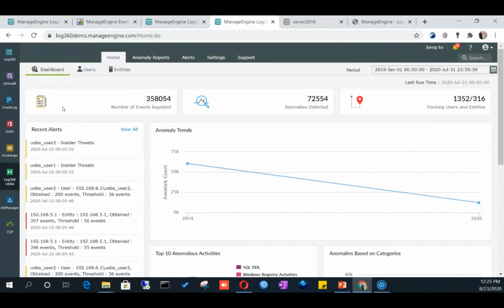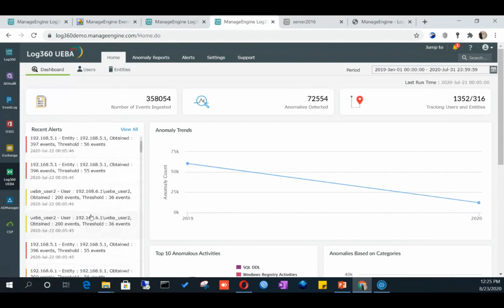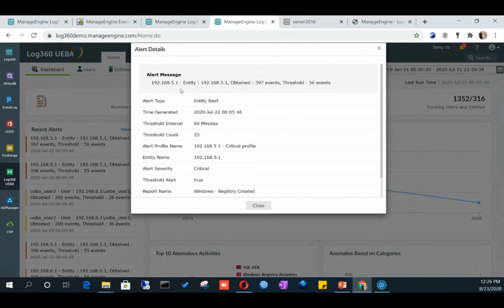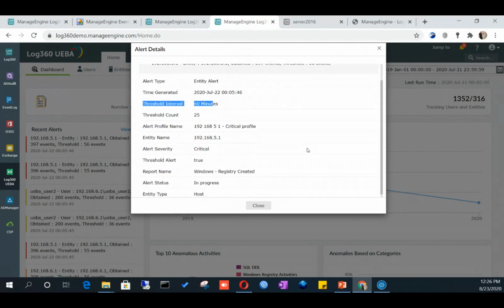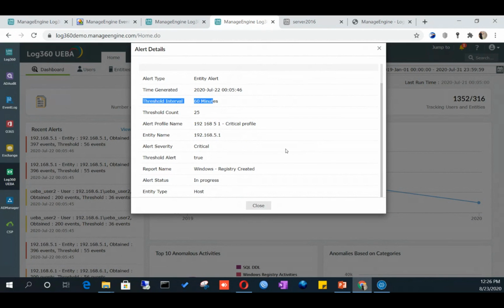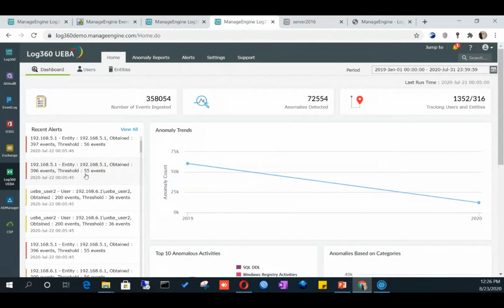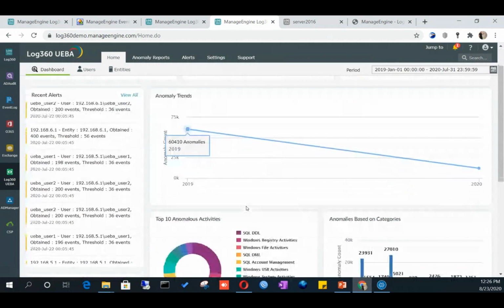Okay, as you can see here, this is our dashboard, our lab dashboard. And here you can see everything like the recent alarms. You can take a deep look inside. You can see the entity, which is by IP address, how many events are done, the threshold, and the threshold interval and so on. So you can see the alert status, entity type, and everything in the alert that's happening in the background. In the dashboard, you can see the top 10 anomalies here.